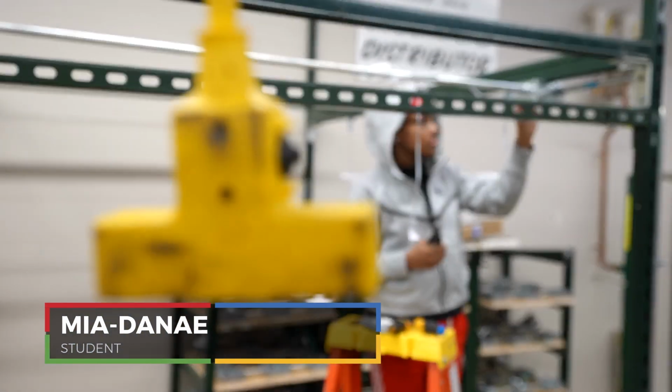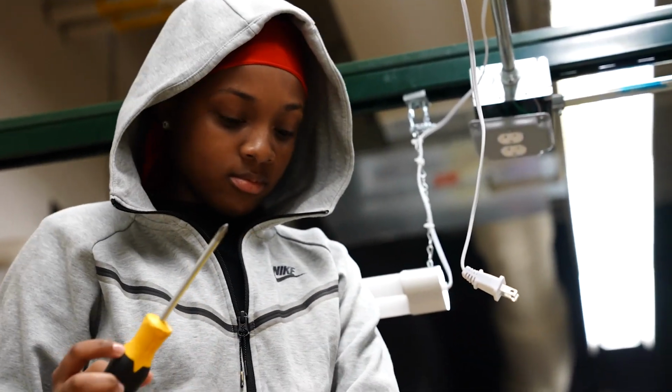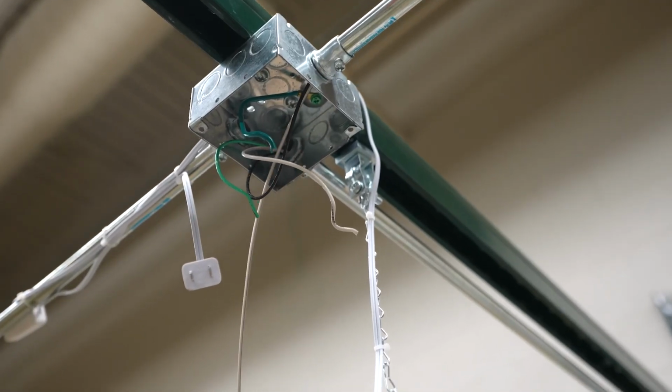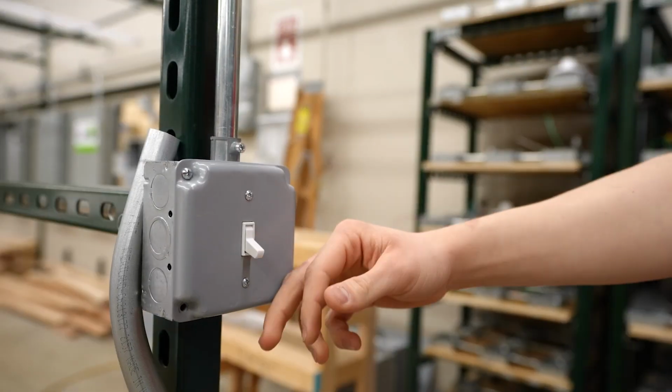My name is Mia Dene. Right now we are working on a project. It involves us using LEDs. We're currently taking it down, but we're going to be adding some more outlets to the side, and we're going to be adding one more switch in the middle so that we're able to turn it on from all 3 places.